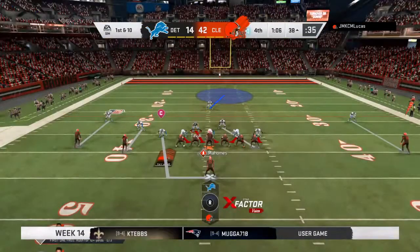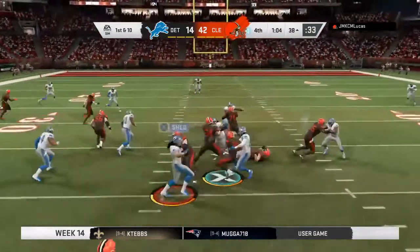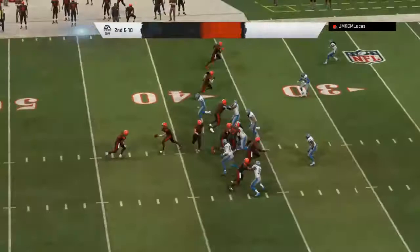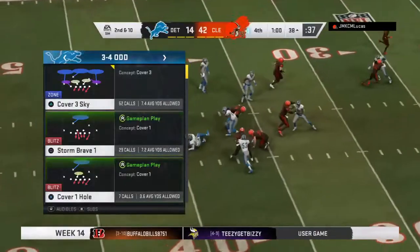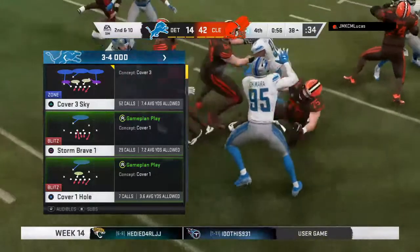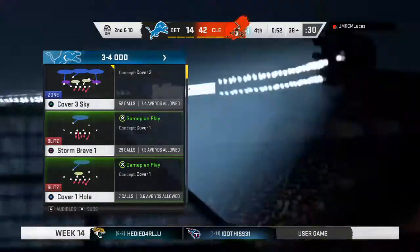Excellent field position. So here's a 1st and 10 at the 38. Now it's Barkley. And this has been a recurring theme tonight for sure. Nowhere to run. Back to the line of scrimmage, that's all. Romeo Okwara in on the tackle. 2nd and 10 at the 38-yard line.